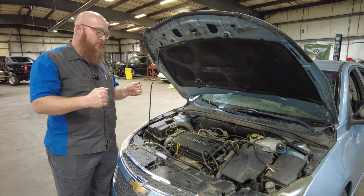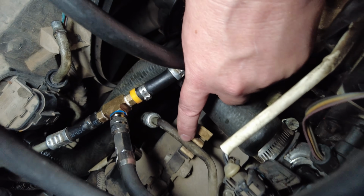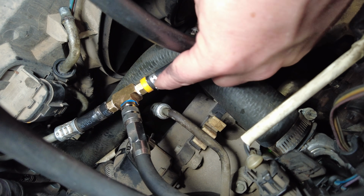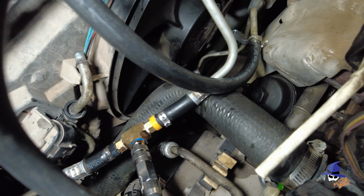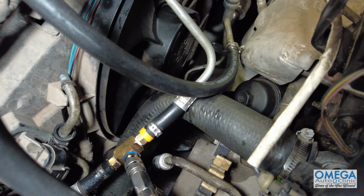But let's start with the transmission oil cooler. Let me show you where it is. So this line comes off the transmission and puts transmission fluid into the radiator. And inside the radiator, there's actually a small oil cooler built into it, which is very common. They've been doing that for years on cars.